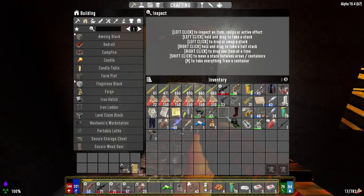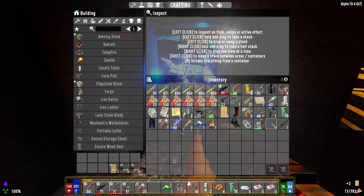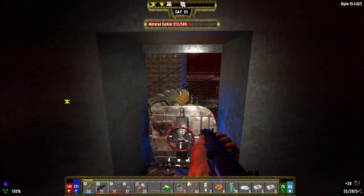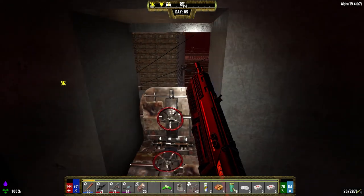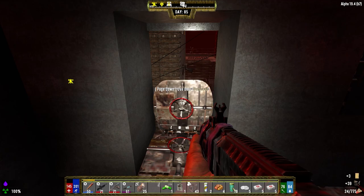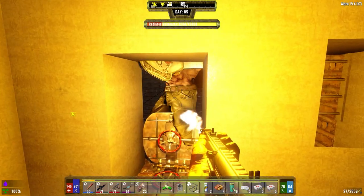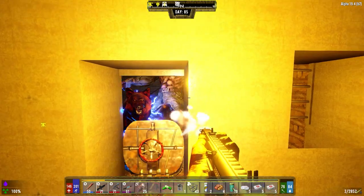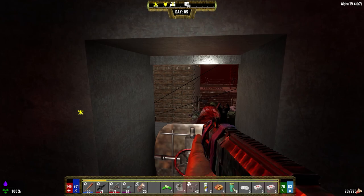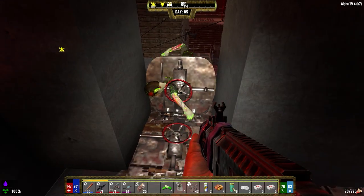Okay, we can scrap a few of these things. Come on, guns, do your job. Oh shit! Good thing that guy fell. He coming back? There he is. He took a full clip. That guy took a full clip. Come on.